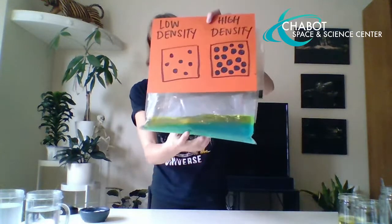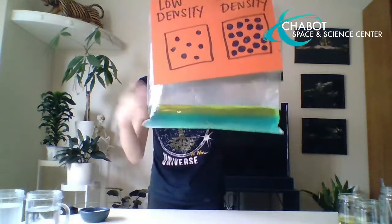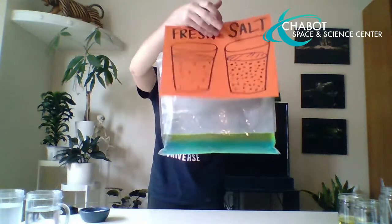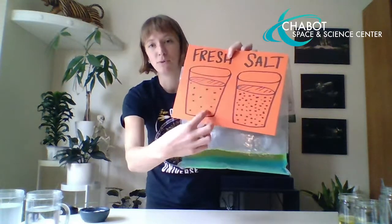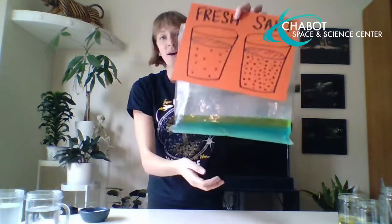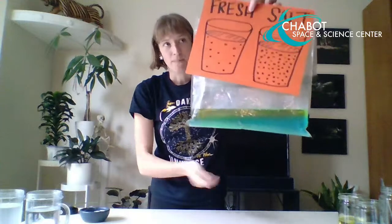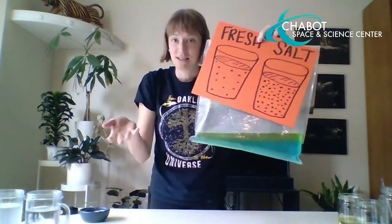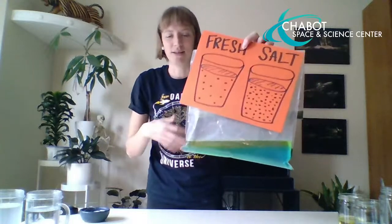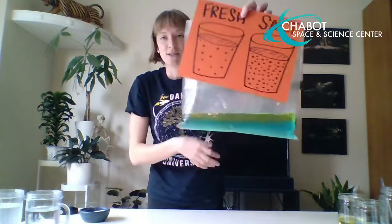Now, because we had a given volume of water, we had about equal parts of each. We had more salt packed into our salt water, meaning that the salt water was more dense, and therefore it had a higher concentration of particulates in it, and that causes it to sink lower to the bottom. Whereas our fresh water still has stuff in it. Fresh water has lots of other things in it, like salt and minerals and whatnot. But because it's less dense, it tends to go up to the top.